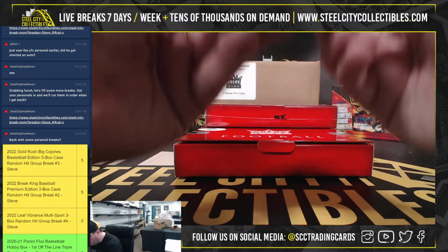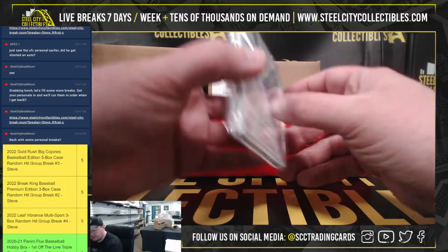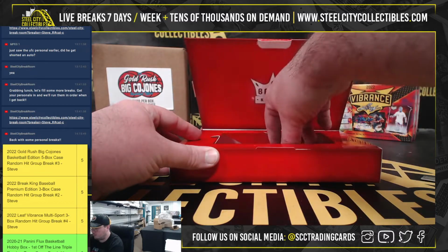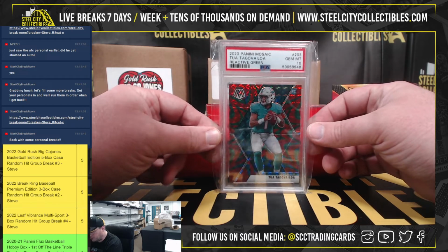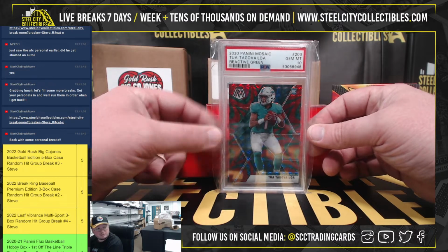That's going to be from 2016, Panini Immaculate. And we're going to have a 2020 Mosaic Tua Reactive Green, PSA 10.